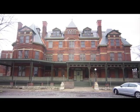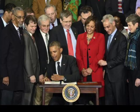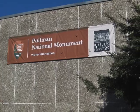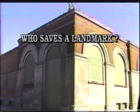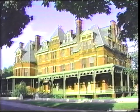In 2015, President Barack Obama designated historic Pullman a national monument. Pullman National Monument is an urban national park, and there is no doubt that it will be a model for urban parks in the future. Who saves a landmark? We all do. There's still plenty of work to be done. Join us.